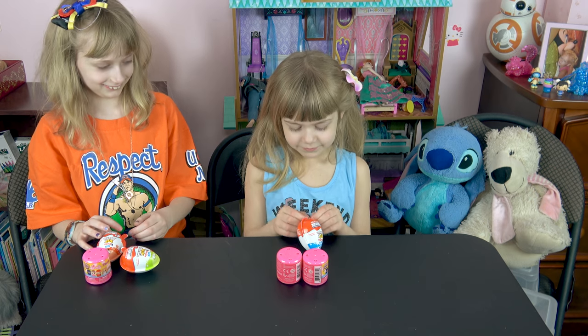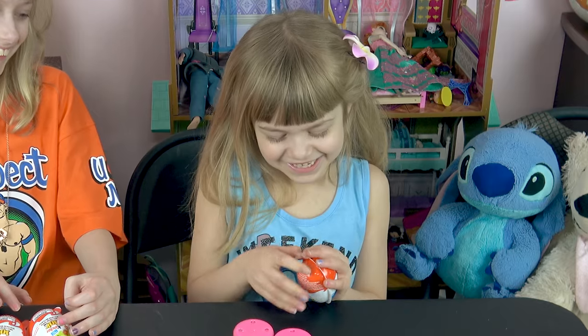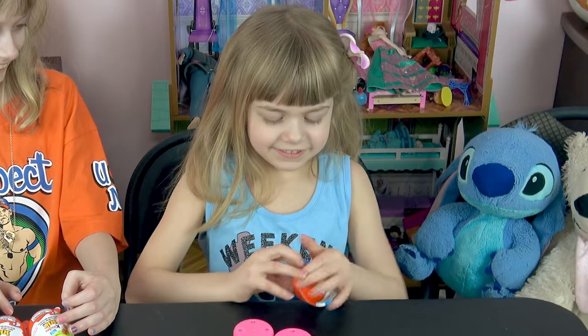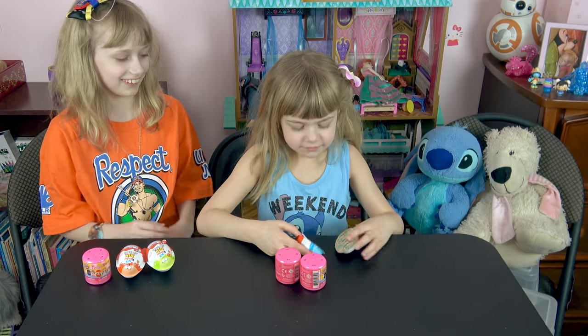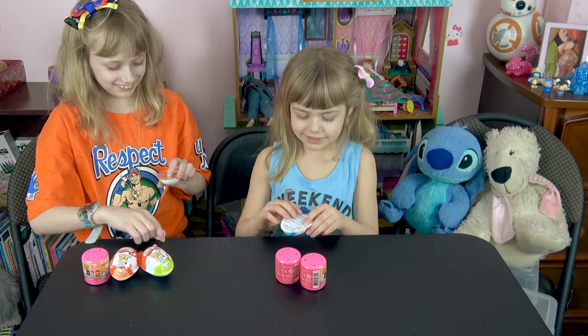Bella, you can open first. What do you have first? A Kinder Egg. She can't open it. It is broken. It's okay, little baby. Can you get it? Do you want me to help you? Okay, you got it. There you go, finally. We have this big spoon for Lizzie. No, that's the toy. There you go.